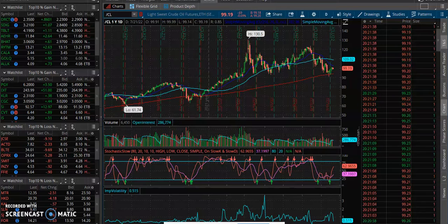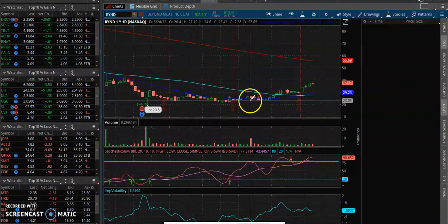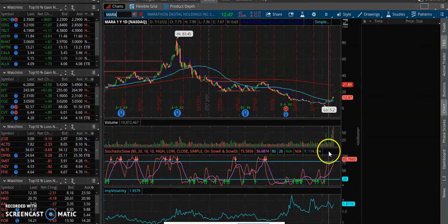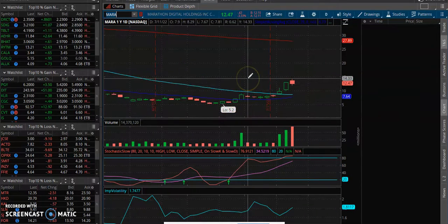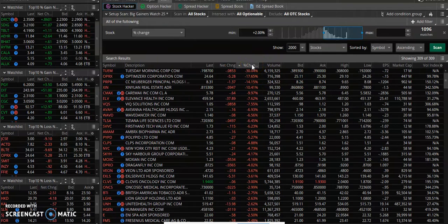The only thing you can do is just keep getting these setups. Beyond Meat has been a huge winner from $20 to almost $40. Coin, Mara has been a huge winner from $5. We went over 100%, from $5 all the way up to 14. So we've almost tripled Mara just because Bitcoin has been running. So it's all about finding jewels still, and if you can find anything that's still on the bottom, then you're going to be in a great position. But everything's coming off the bottom.